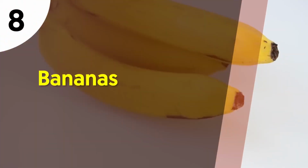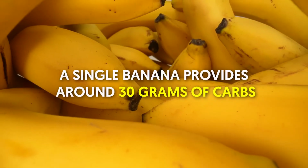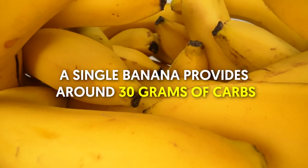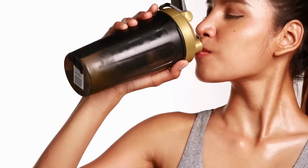Number 8. Bananas. Potatoes and oats can more than cover your carbohydrate needs, but bananas provide a cheap, tasty variation. A single banana provides around 30 grams of carbs. You can also combine a banana with a whey protein shake after a workout for a quickly digesting blend of carbs and proteins.